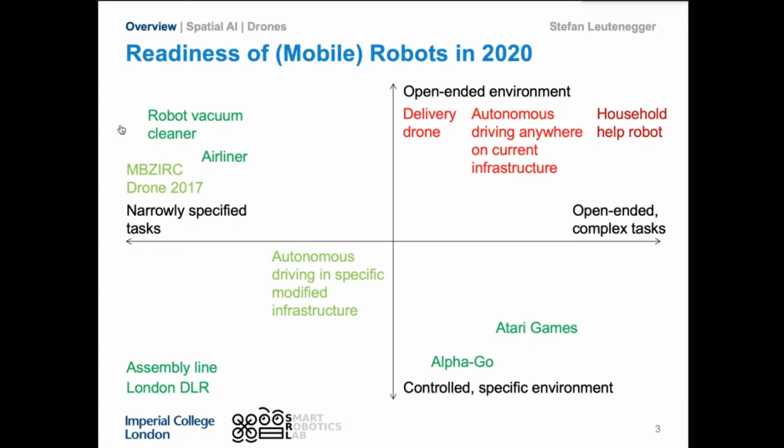Once you try to do very open-ended environments and complex tasks, things like household robots and autonomous driving anywhere on Earth using the current infrastructure, then these are still, I think, quite a far way off. Whereas if you look at the example of the drone I just showed before, this is a quite narrowly specified task and only a moderately open-ended environment. And so these are the kind of things that tend to work quite well at the moment.